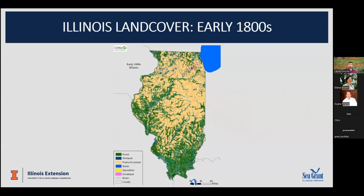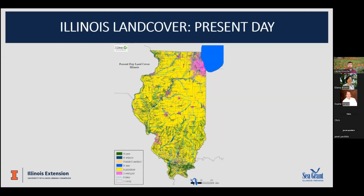This map shows land cover in the early 1800s, which was primarily forest, that's the green area, and prairie grassland, that's the beige looking area. And in the next slide, you can see our present day, which is primarily agriculture, that's in yellow, and urban areas, that's in pink. So today we're focusing primarily on these urban towns and cities for this talk.